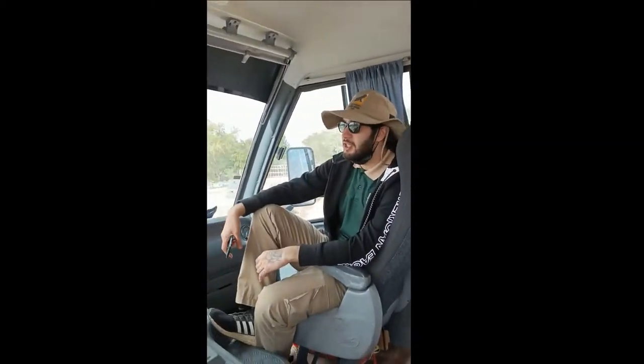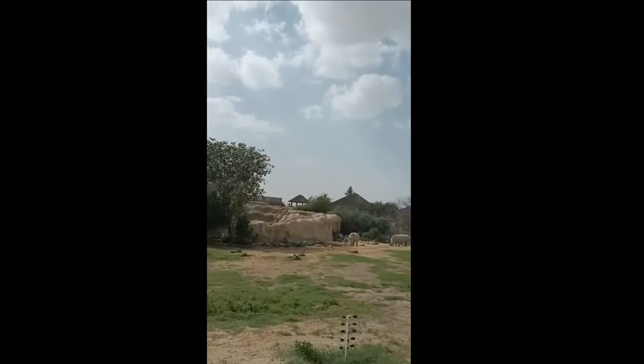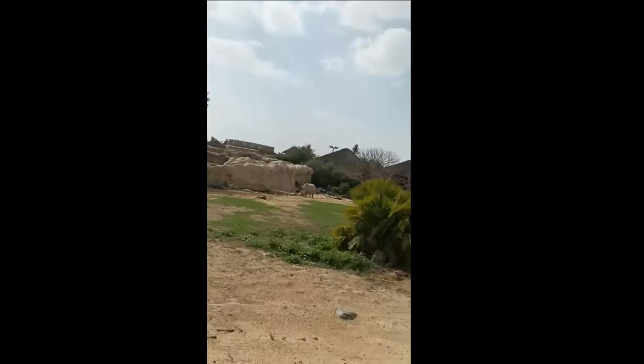No, we just started. Now if you look at the left side, you can see the white southern rhino. Rhino!